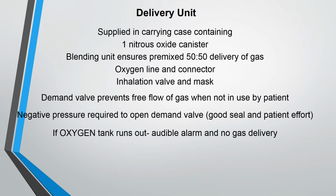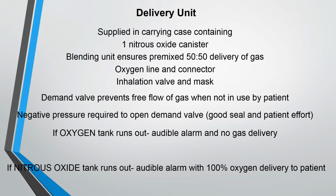The safety system is set up so that if the oxygen tank runs out, there's an audible alarm and the unit shuts down. Thus, the patient does not breathe nitrous without oxygen, which would likely result in their demise. So you should appreciate the safety system. If the nitrous runs out, the audible alarm will sound and the unit will only deliver straight oxygen. That's not all that helpful at relieving pain, so you're going to want to switch out a new nitrous oxide tank fairly quickly.